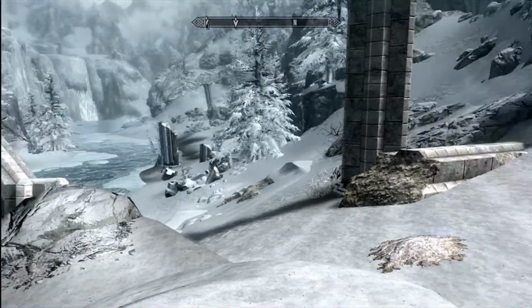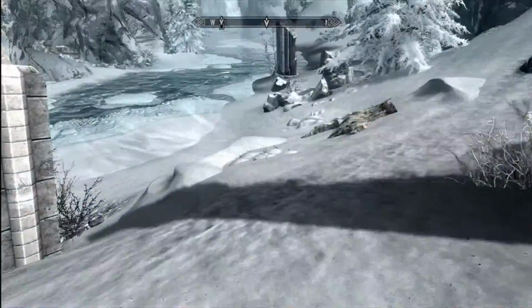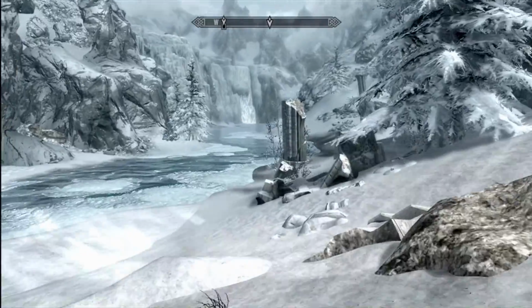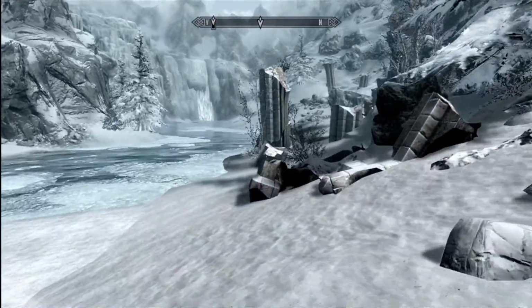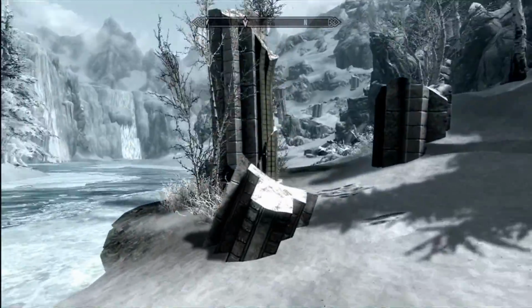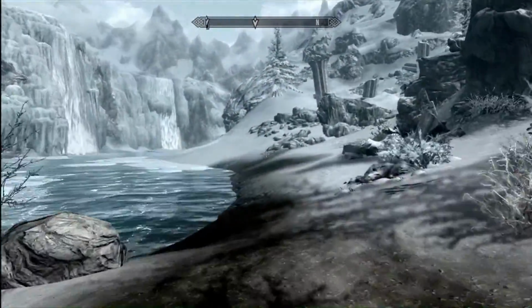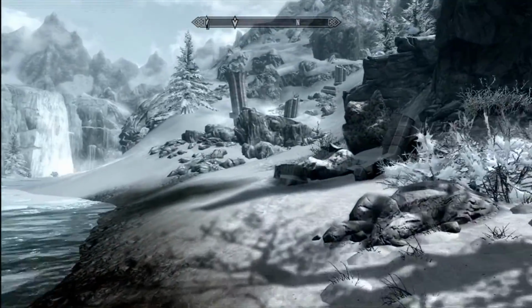Okay, so from here we're going to go straight ahead where these broken pillars are. Just follow the broken pillars along the waterway. And the first book is actually quite easy, although I never collected it. I've been in here at least two times, if not three already. This will be the third or fourth time.